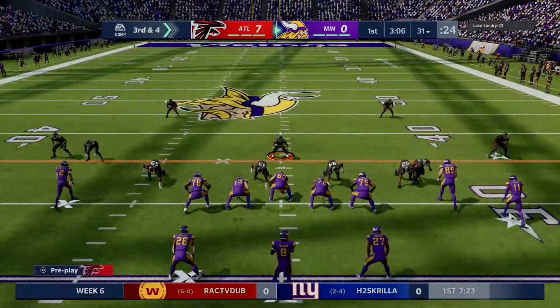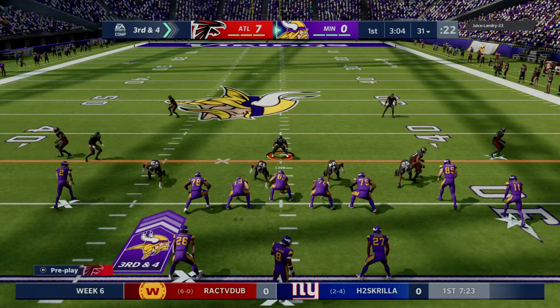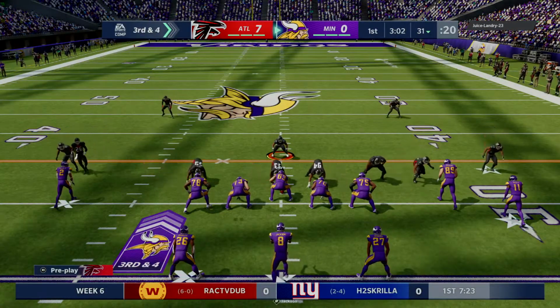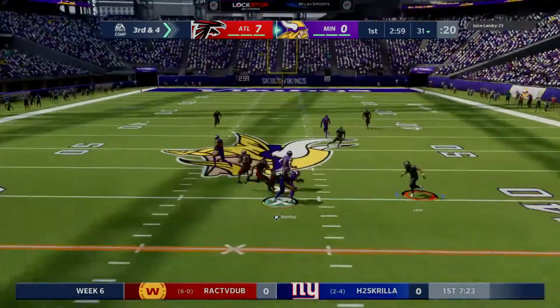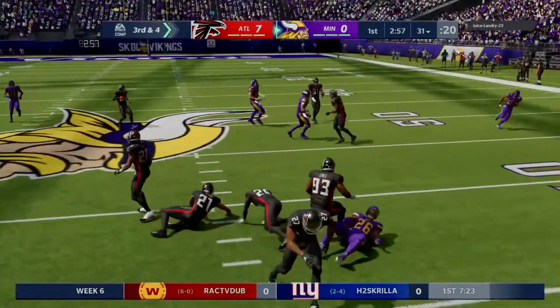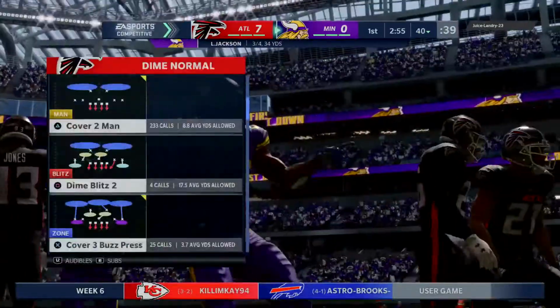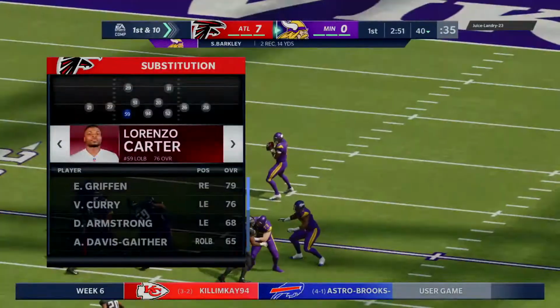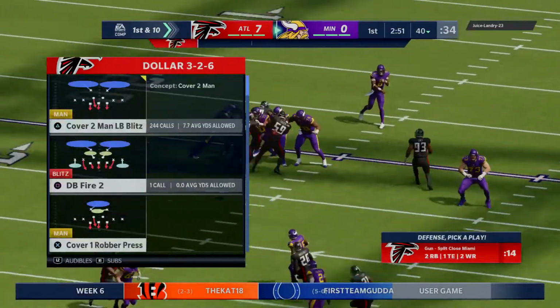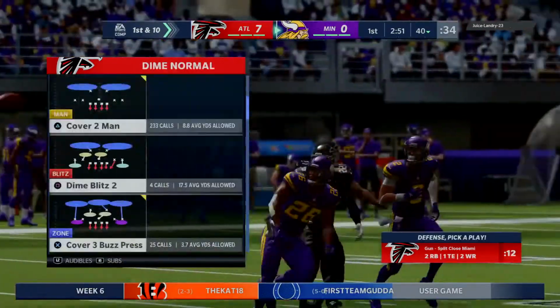And it looks like we've got a dime set here defensively. 6 DBs in the game. From the gun, Jackson gets this out to Saquon Barkley, and he will have a Vikings first down as they're able to get the 3rd down conversion. They'll get 9 out of that one, and as a result, the drive continues.